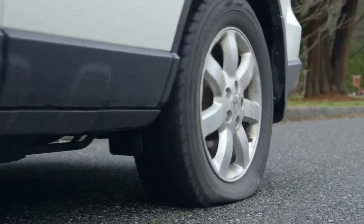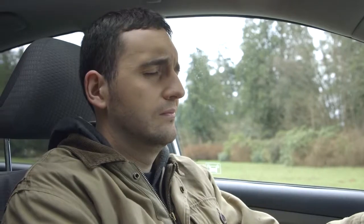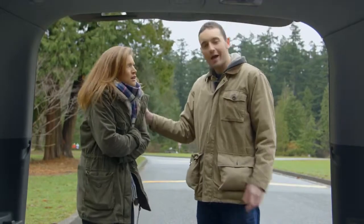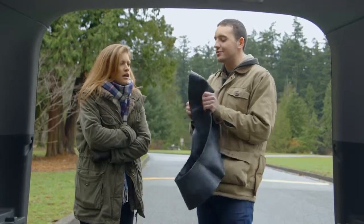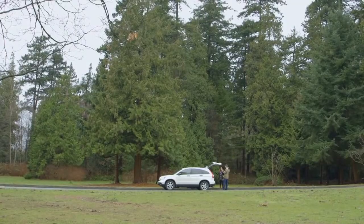Tom is really, really thoughtful. Like this one time? Don't worry, babe. I got us a spare tire. Just have to find a gas station and fill it up. He's just not great at planning ahead.